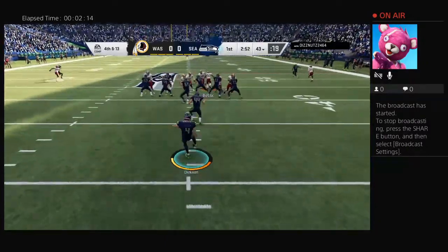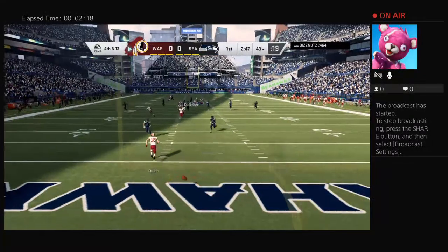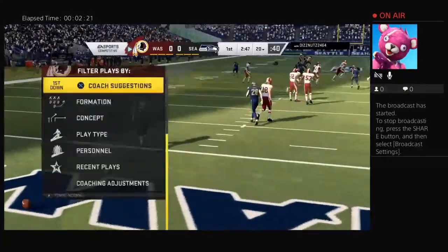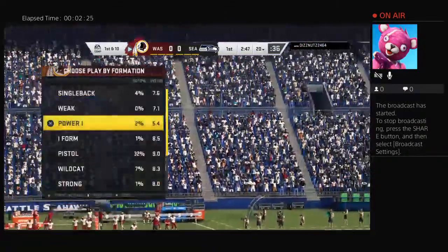On 4th down, ready to punt, Michael Dixon. And that'll hit in the end zone. Much too much leg there. That'll be a touchback. At their own 20-yard line.